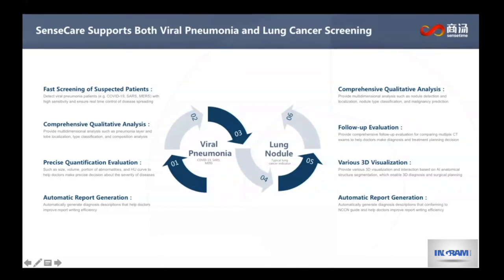Next, we can do a qualitative analysis of the findings in terms of lobe localization, classification, composition analysis, and so on. We can also do quantification of what we have found: in terms of size, in terms of volume of these abnormalities, in terms of HU curves. All of this can be done within the platform itself. And of course, automatic report generation can be done, which aids the doctors to spend more time on analysis rather than writing reports. So this is about the viral pneumonia, which covers the COVID-19, SARS, and MERS family of viruses.